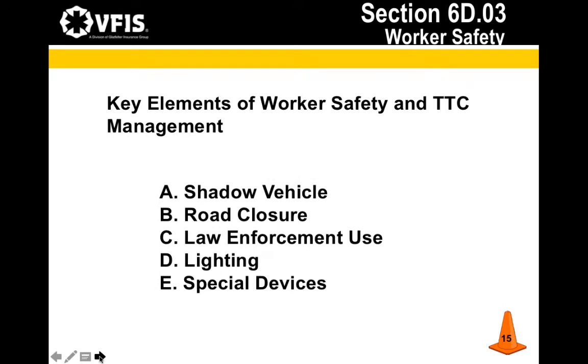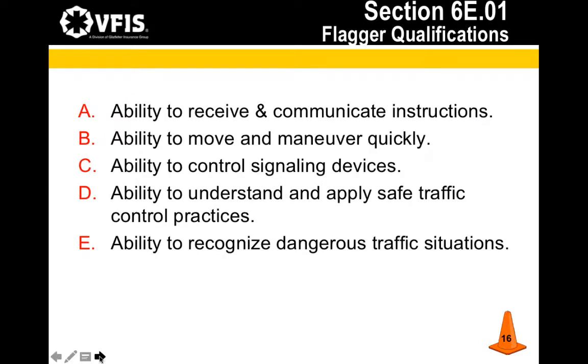So moving on to Section 6D.03, worker safety. Some key elements to maintain safety are using a shadow vehicle, road closures, utilizing law enforcement, lighting, and special devices. Now, using a flagger is helpful when you need someone who can be aware of and maintain public safety while making the greatest amount of public contacts. So per our manual, flaggers must be able to receive and communicate instructions, maneuver quickly, control signaling devices, be able to understand and apply safe traffic control, and be able to recognize potentially dangerous traffic situations.